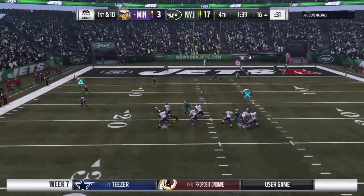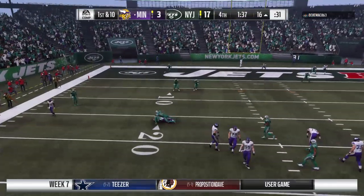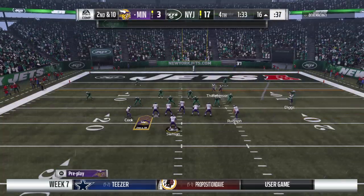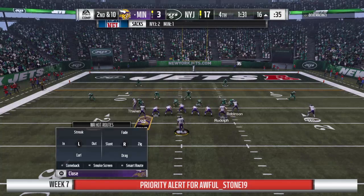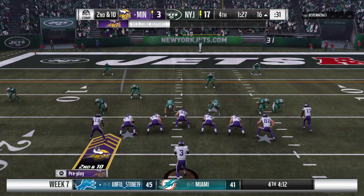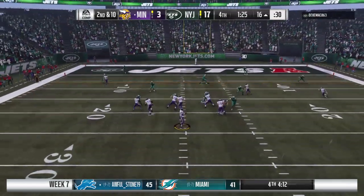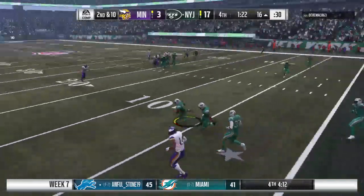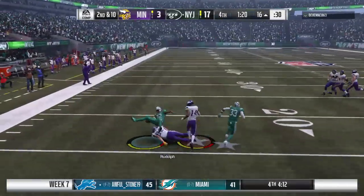Tough to defend because you think it's a go route, and then you break. And he's going to lose a yard or two. Taken down behind the line. Darren Lee in there to take him down, and the clock will roll. To throw on 2nd is Simeon. And this is intercepted, and that should do it.